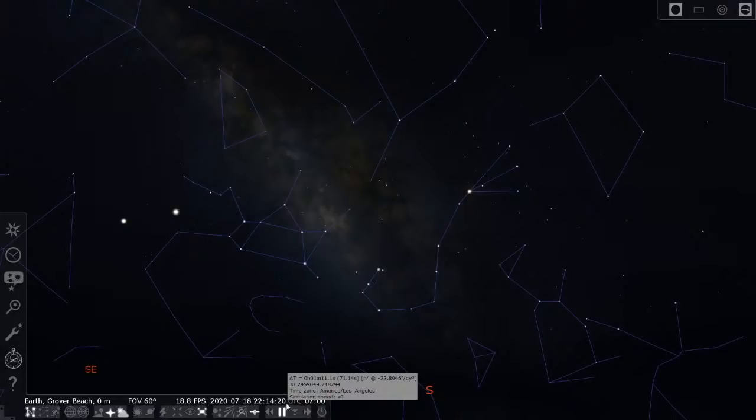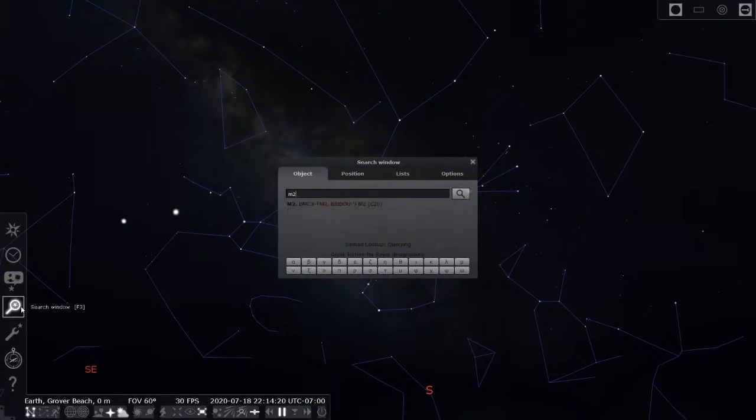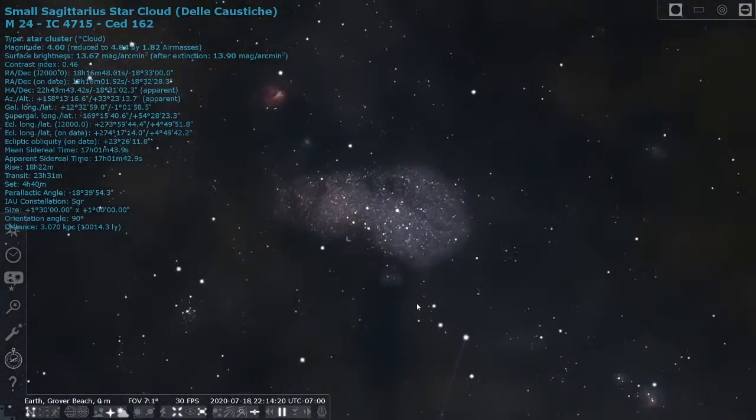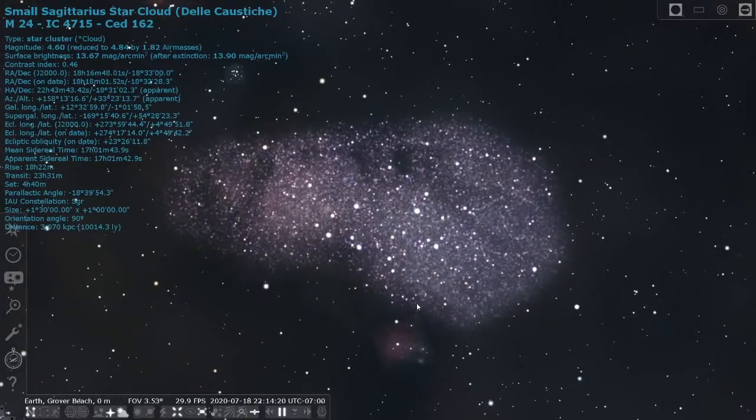Oh, did we look at M24? I'm thinking M24 next because it's not like your typical open cluster or globular. It's just a bright section in the Milky Way. And the reason it's bright is there's no dust, or very little dust, blocking it. So you're looking deep into our galaxy, deep into the Milky Way. That's why it's so bright. It's just this little bright section. Well, it's not little. It's actually pretty good size. But you can definitely see it in your binoculars, and it stands out because there's very little dust there.